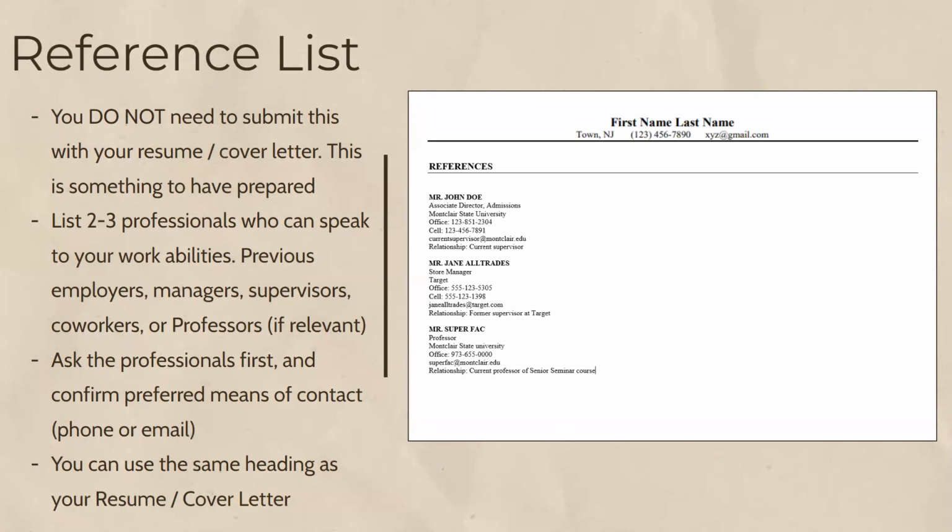And when you are listing people as references, you want to ask that professional first to confirm that they are comfortable being your reference and asking them for their preferred means of contact, such as a phone number or email. And again, you can use the same heading as your resume or cover letter, as you can see here.